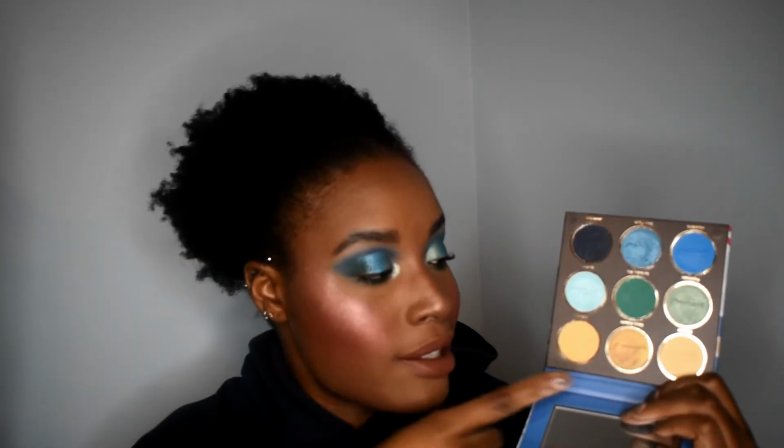I like the interesting twist of this metallic because looking at it in the pictures, looking at it even in the pan, I didn't recognize it until I actually put it on my eye, and I was like, oh, if you have or have been aspiring to get the Natasha Denona gold palette, you know how she has the shifty green goldy metallics? That's basically what this shade is. It's a beautiful shade. So I would recommend this palette in case you are interested.